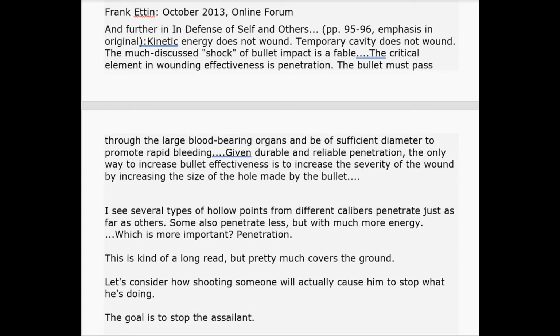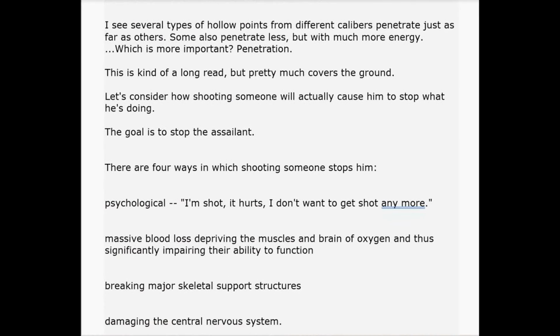So, okay, big hole, and then again, we're talking handguns here. Big hole, yes, seems to have advantages here. So that's one, I think, fundamental basic we saw in our testing in our study, and it continues here with this gentleman's reference. I see several types of hollow points from the different calibers penetrate just as far as others. And by the way, if you're only shooting into Jello, that is true. Some also penetrate less, but with much more energy, which is more important? Penetration.